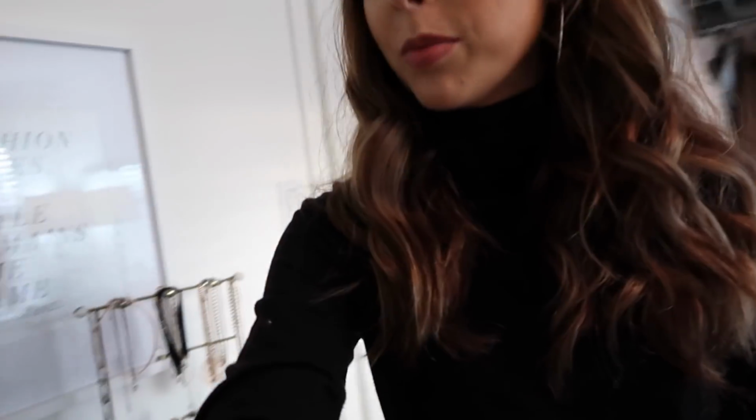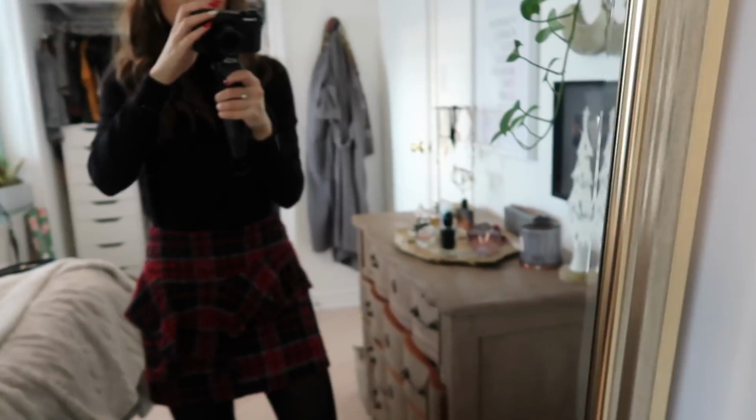All right, so I said before that I was dressed, but that was a lie. I changed my outfit and I think I like this one better. It's a little bit more dressy, which I think is appropriate. It is a Christmas party, so I'm assuming you're supposed to dress up. So this is my outfit.